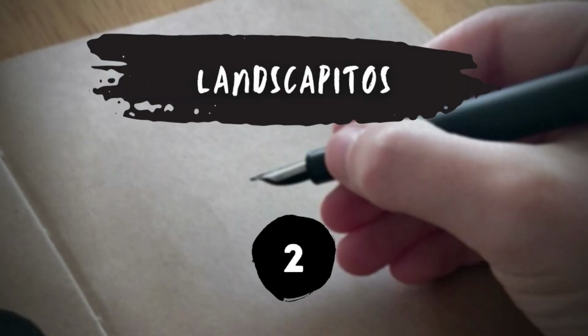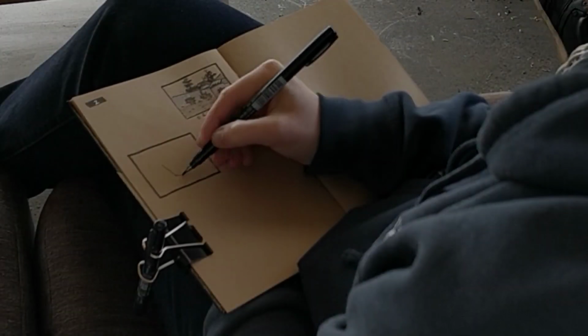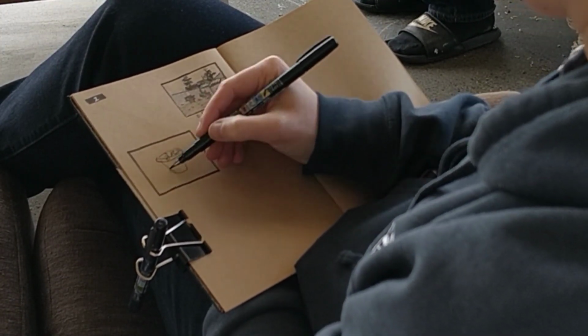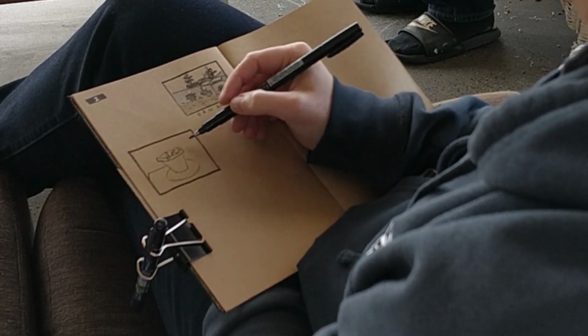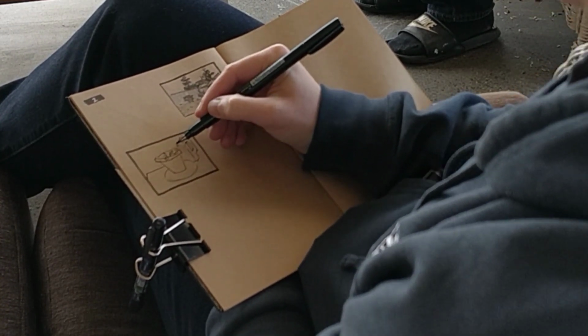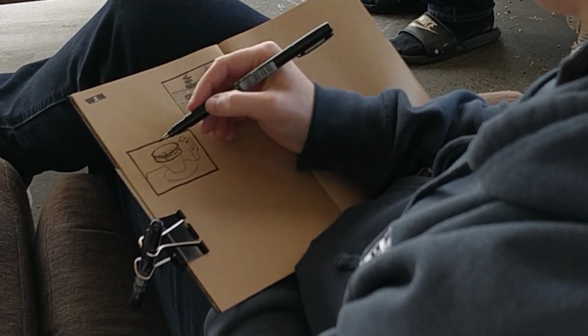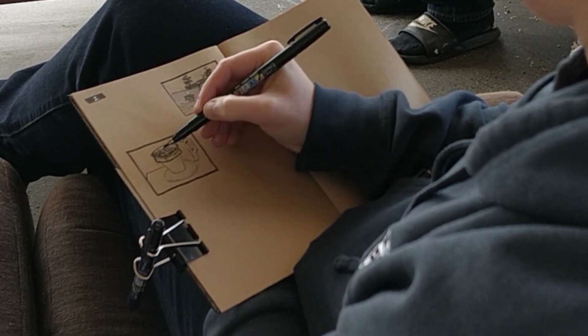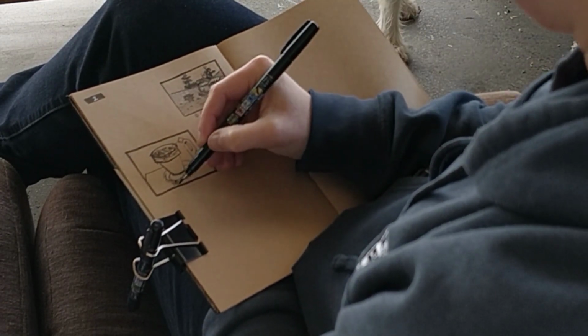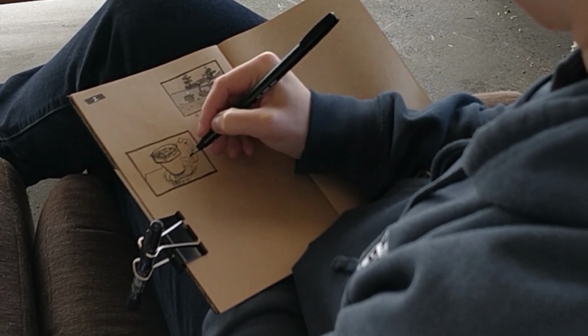On the second day, we went to my brother's house for his birthday and it was quite rainy. We were outside in the backyard for a while, so I drew 3 landscapitos. The first one that I actually forgot to film was just the view looking back into the yard. Next, I drew some pansies in the pot on the table in front of me. And finally, a neighbour's jacaranda tree with a few seed pods and leaves still hanging on at the top.